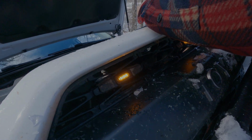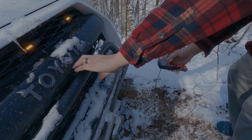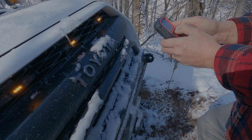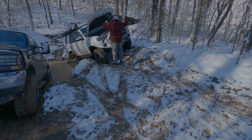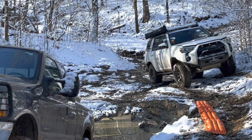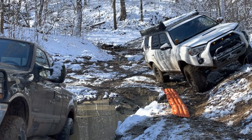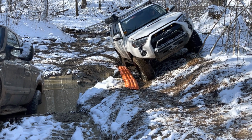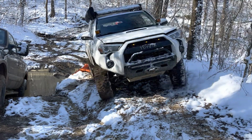No problem. We will give it a little correction with the winch. Or will we? The winch would not sync with the remote. It's always important to keep cool when things don't go as planned. Be prepared and have options. So we're on to plan B. We utilized the best available choice that we had and executed it to perfection.